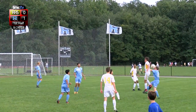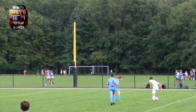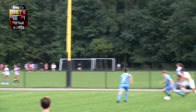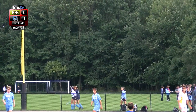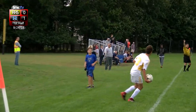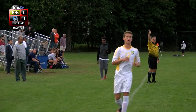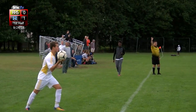So the ball is fought for in the far right corner. Hastings still in control. This one ricocheted off of a Rhinebeck defender and out of bounds. This one will be passed in.